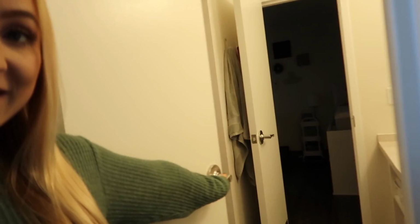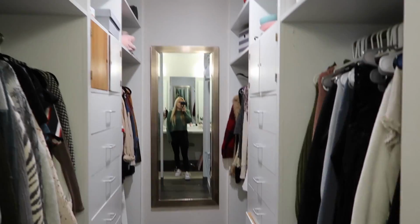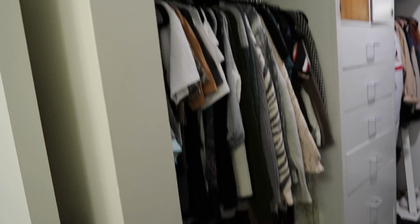At this point, I bet you're wondering where our closets are, where we keep our clothes. Well, I'm so glad you asked, because right through this door right here leads to the best part of our room. So all four of us share this huge spacious closet, and we each have our own section in which we get to keep our stuff.